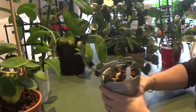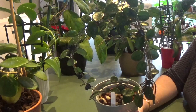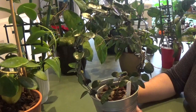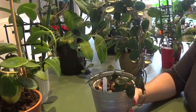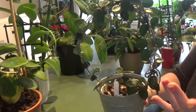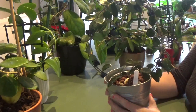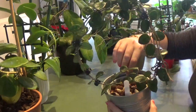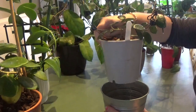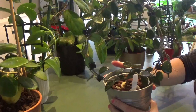Next, I've got Hoya Matilde. Again, this one came as a small cutting to me, and I've got it, I think, for maybe 2 years now, or almost 2 years, not 1 and some, you know, one or few months. And it grows very fast. As you can see, it's in again leca, semi-hydroponic setup, and it's just outgrown out of the pot, the roots.